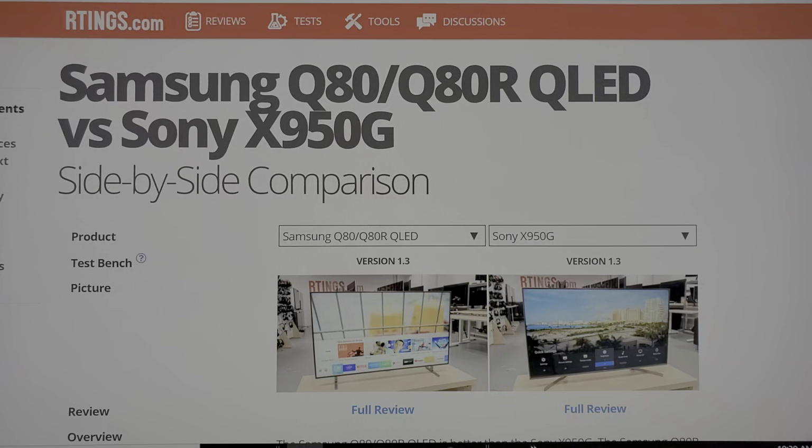The only real offering at this level from Sony this year, other than the Z9G, which is just on another planet in terms of its performance, but also its price. So the 950G, if you want to go above the 800 series where local dimming is full array, is the only game in town for Sony, and it is down.